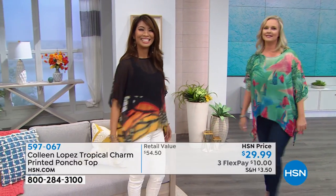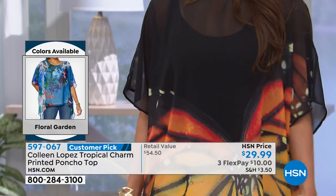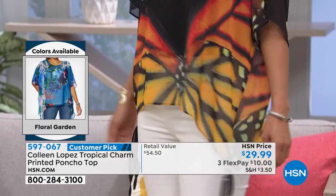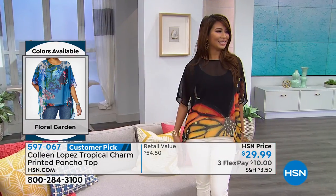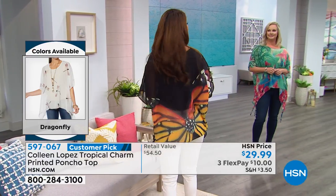This is true to size. I actually wear this in a medium, so it goes extra small to 3X. It is roomy, so there's no question about it, but I would stay true to size. It's a big customer pick on hsn.com. You can read more about it. We'll get the girls to weigh in on it, but if you are looking for a fabulous, and I mean fabulous, $29 top, it looks great.